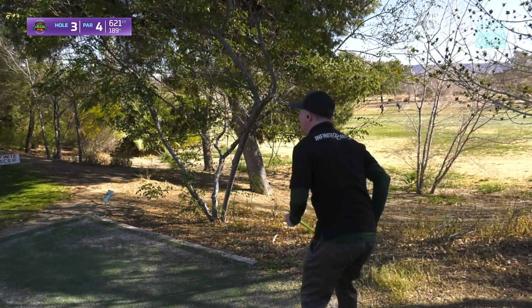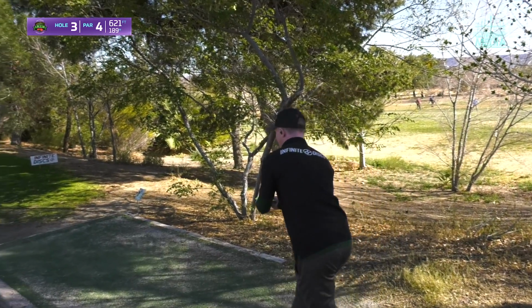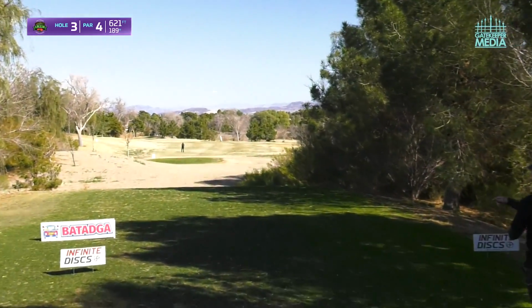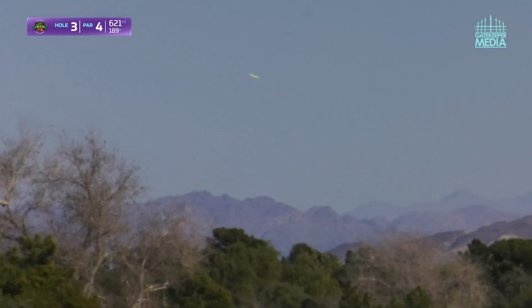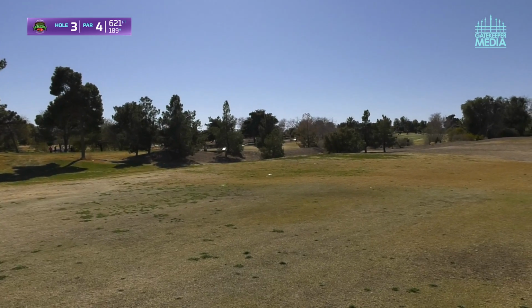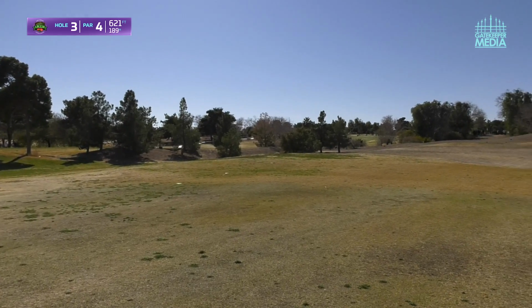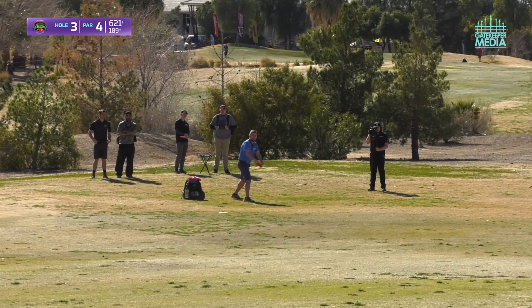Caleb lining up the forehand. It's like a DD3. Smash. Oh, wow. Wow, I cannot do that. My arm will fall off, man. All right, out there by Sexton's Destroyer. So, I mean, that was probably a good 430 or so. That was a rip.